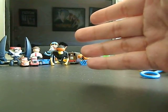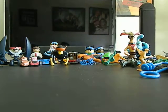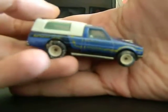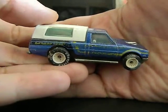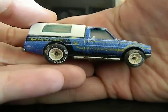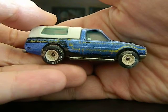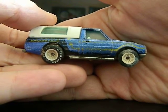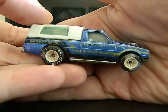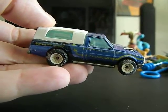It is a Hot Wheels from 1979, and it's a Real Rider. And if you don't know what a Real Rider is, that means it has all rubber tires. So from 1979, this is a Datsun D50. Or did I say that right? Datsun? It's a Dodge. It's a Dodge D50. I don't know why I said Datsun, I'm sorry. It's a Dodge D50. I know I had it written down somewhere.